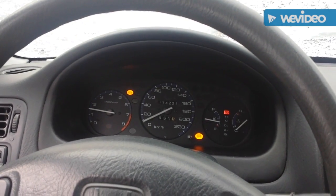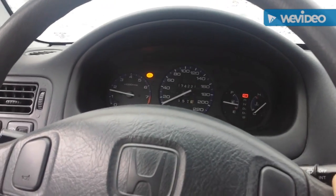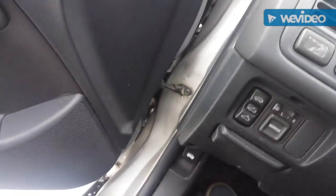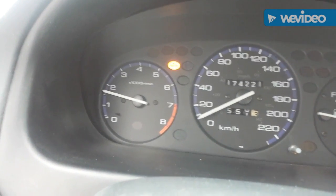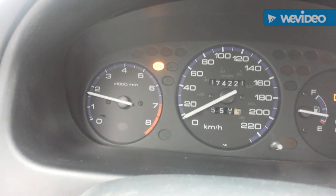There we go. Battery is a little weak. If you notice though, it runs kind of rough. It idles real high at start, and I'll show you it idles a little bit low once it warms up. We'll be right back.